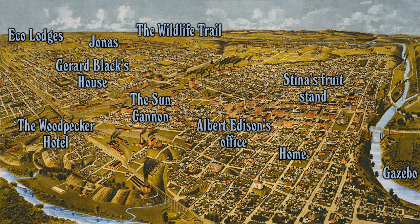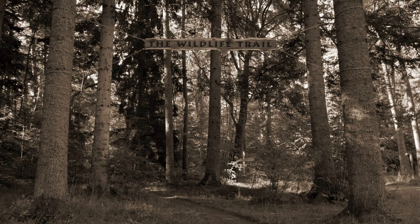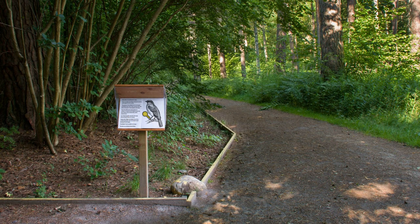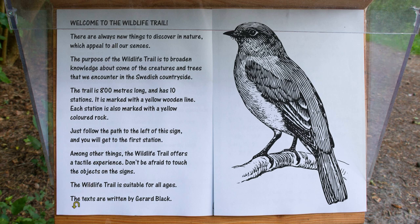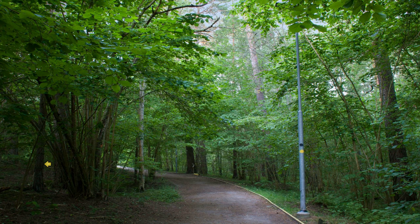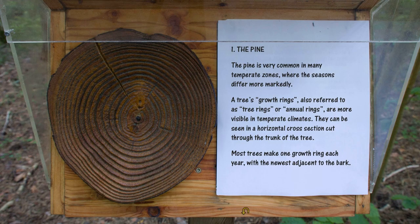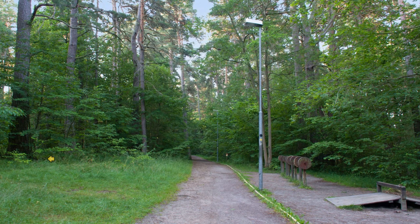Okay, thank you. So, as we know, Mr. Black recently wrote some stuff for the Wildlife Trail. So it's this trail. The culprit specifically chose a place that Mr. Black was familiar with. And what did he write? Well, he had to write text about animals and stuff like that. As you can see, the texts are written by Gerard Black. They would want to highlight that because he's a famous author and everything. So, that's not where we want to go.